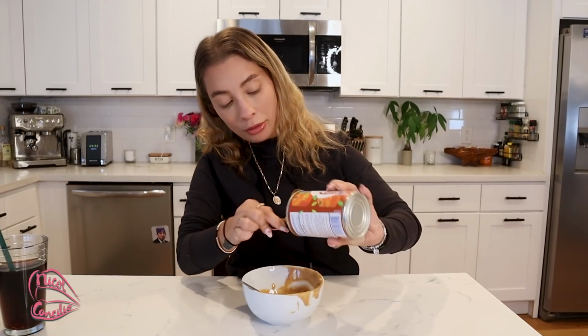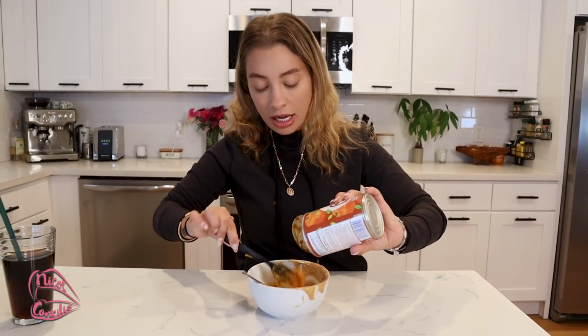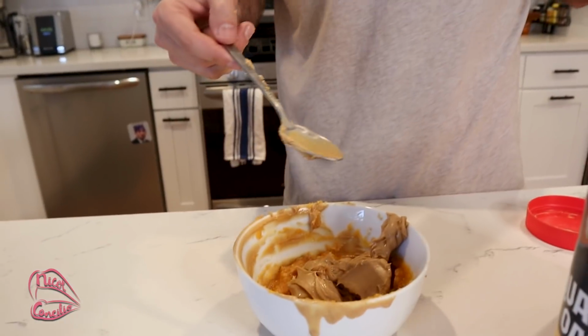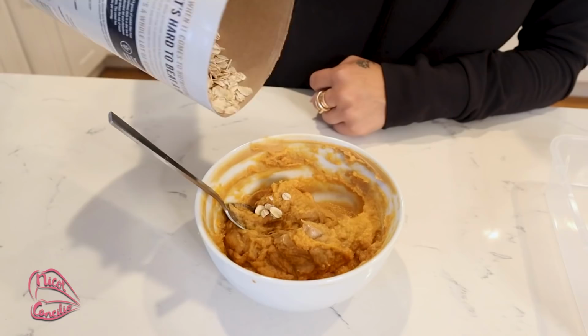So I'm just gonna pour the rest of this pumpkin into the peanut butter bowl because you just need to combine everything with the oats. You can really do it whatever ratio you want, but like I said, I'll just list everything down below. All right, Riley's joining in on the fun. Ew, no, that's the dog's peanut butter. Yum, pumpkin and peanut butter.